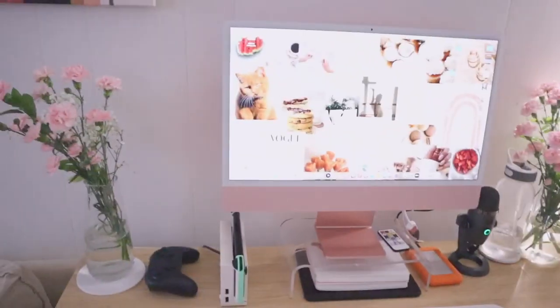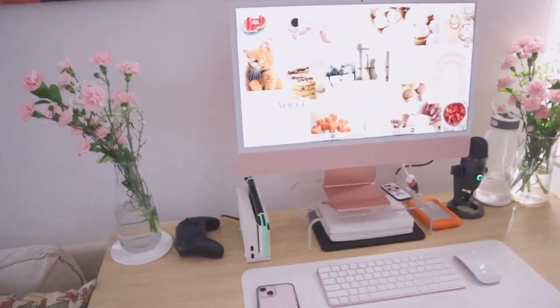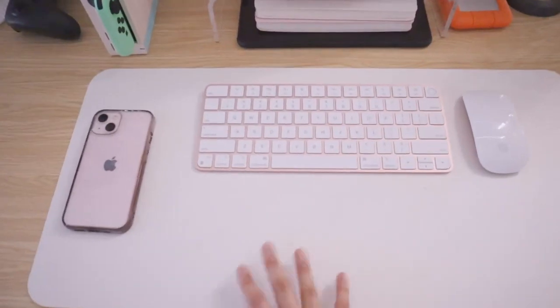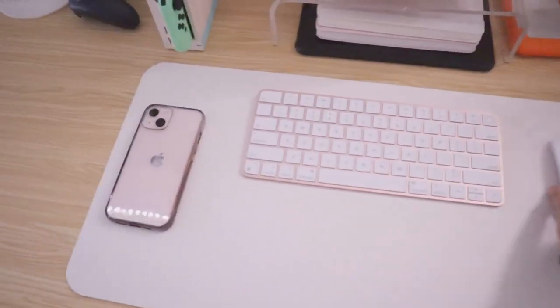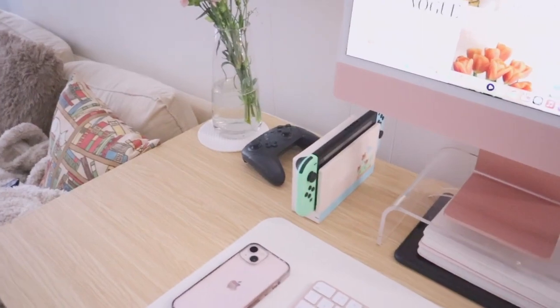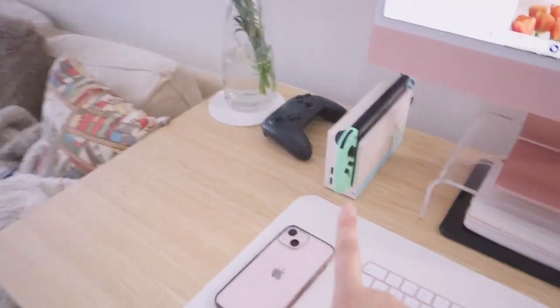The main thing is obviously the computer, my iMac. This is the 2021 24-inch pink iMac. And of course the keyboard and mouse and the mat. I love having this mat. This was such a good idea. The mouse moves really nicely on it. And then I have my Nintendo Switch as well as the controller because I play a lot, and I also make Animal Crossing videos on this channel as well. So that's really handy to have right there.